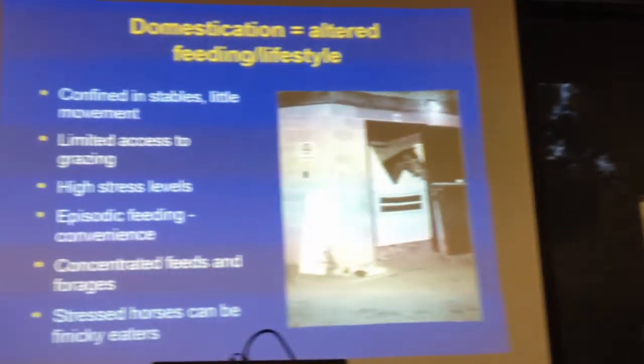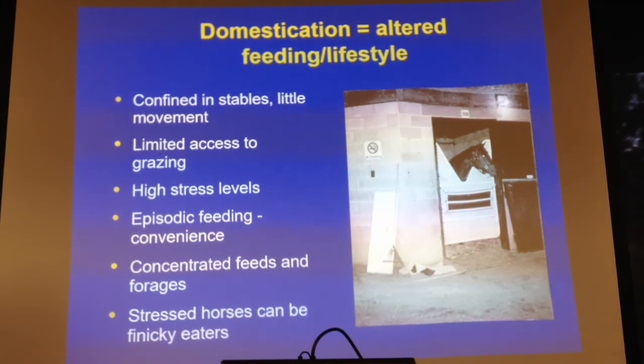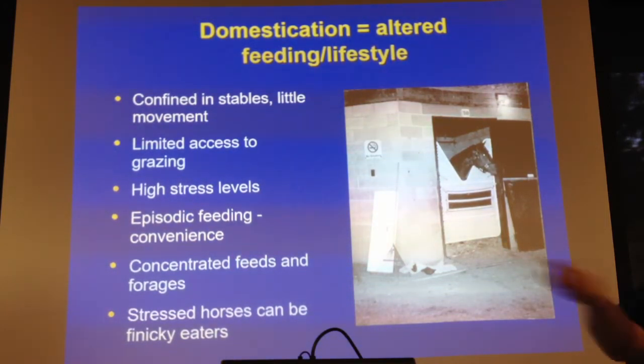So how do we stop that? Well, we do things like this, for good reason, but it is a lifestyle problem for horses in respect of the risk factor for ulcers. We lock them up. We bring them in at night. We stop them from grazing. We don't always have access to good quality pasture 24 hours a day for these horses, so they have limited access to grazing. We have episodic feeding, so we give them breakfast and dinner. That's not how a horse has evolved to eat. They're evolved to snack all day.